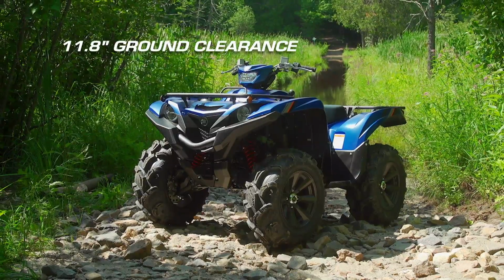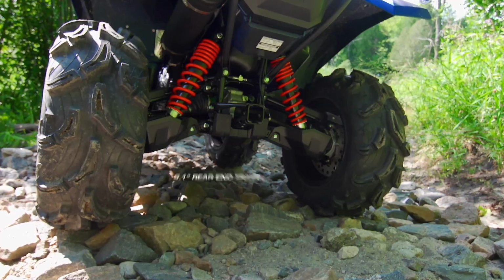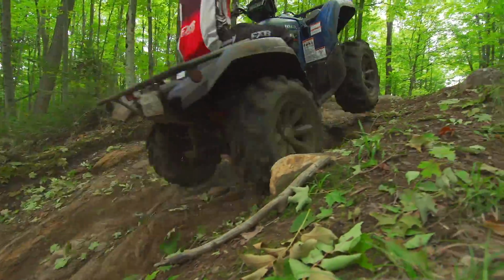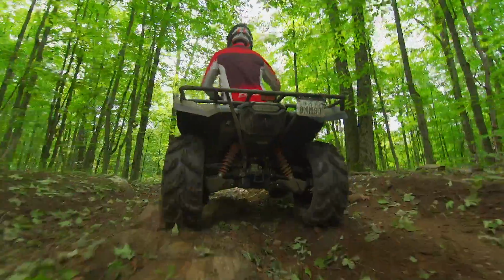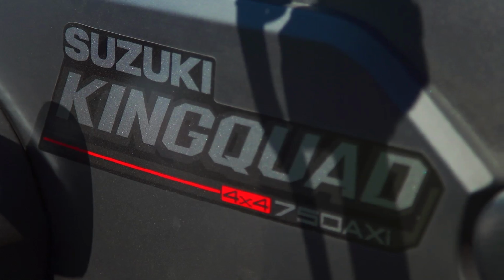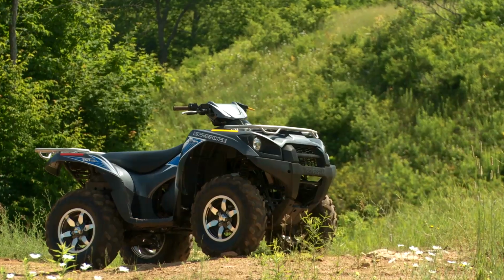Ground clearance is a whopping 11.8 inches, and with 7.6 inches of travel up front and 9.1 inches out back, you're getting some significant travel numbers that truly wreck the competition by almost 2 inches. I mean, Yamaha is closer to playing with its North American competition in suspension than it is with the rest of the Japanese-built ATVs. But when I speak to competition, I'm referring to the Honda Rincon 680, the Suzuki King Quad 750, and yes, even the Kawasaki Brute Force 750 as well.